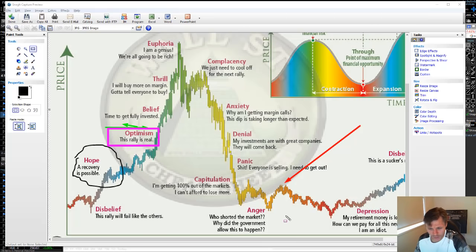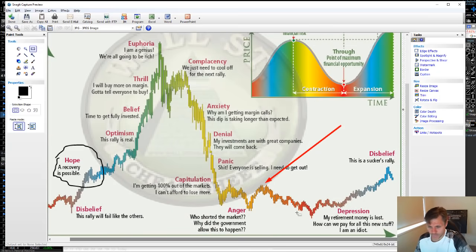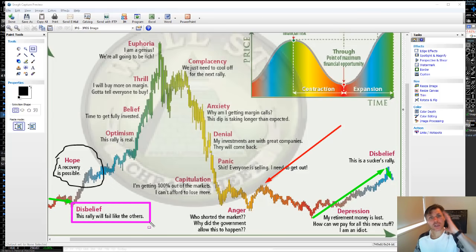Disbelief, because if I look at this from a market cycle perspective, what I'm seeing right now is this. We've seen this move from there to there, and now we're getting a pullback, which is this point through here. So maybe we're at disbelief, because all I'm hearing about is the top's in and the market's going to crash and this is it and all this sort of stuff, right?